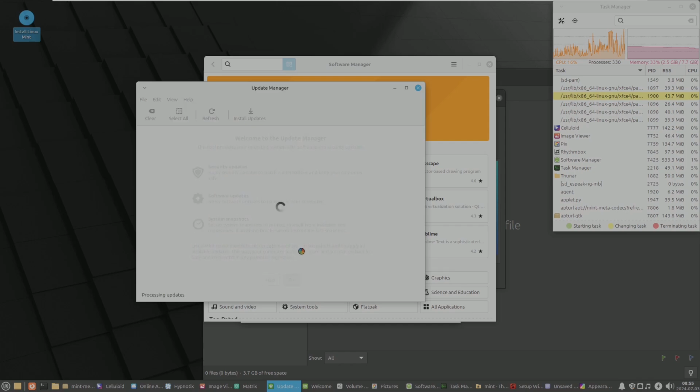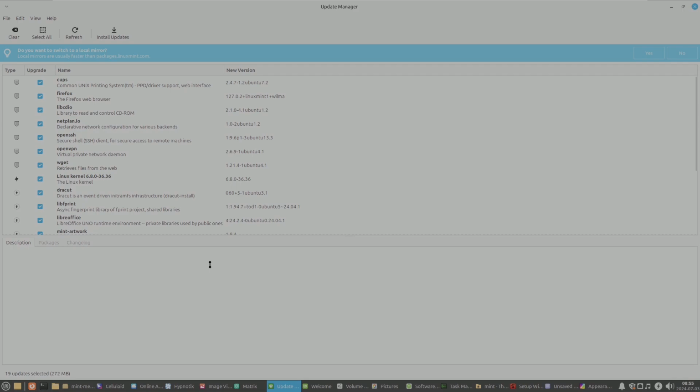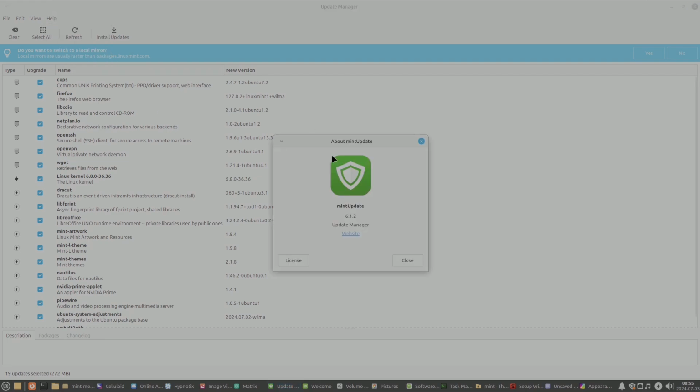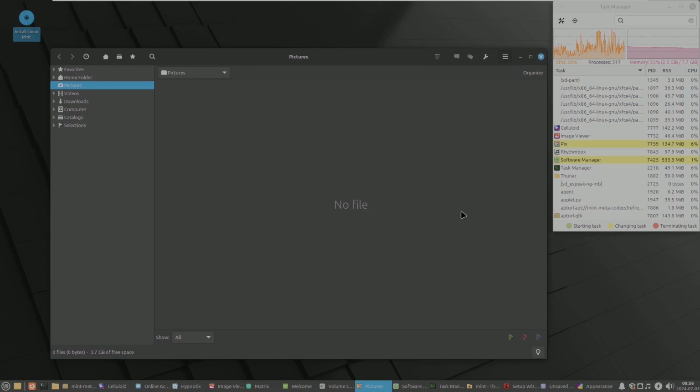And here is the update manager. Let's click on OK. It's going to take like 2 to 3 seconds. Yesterday it took a bit of time. So let's check about. Here is the version. Here are all the updates. Let me scroll it down for you. So here are all the new versions. Let's check about, which is 6.1.2, already shown. You can choose the mirror according to your wish. I'm not going to do that. Let's check Pix. About Pix, which is 3.4.1.